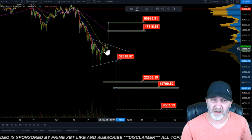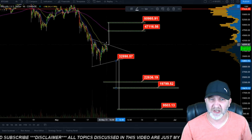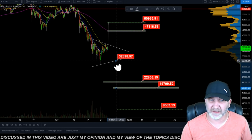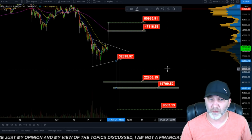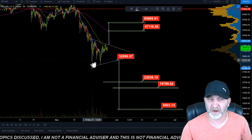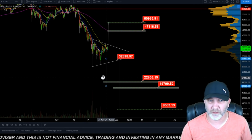Patience is key. Otherwise, if you wanted to try to short down to this range on very low leverage, put your stops just above this high here at about 41.2. But as of right now, like I said, if we break this, that gets us down to about the 19.7 range. We do have a shorter target here of the wave 5, but measuring this triangle, I believe it would go down to around the $20,000 range.